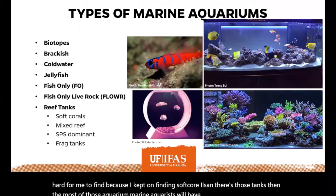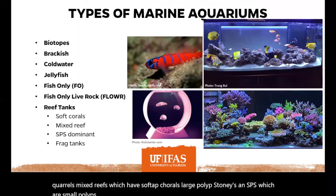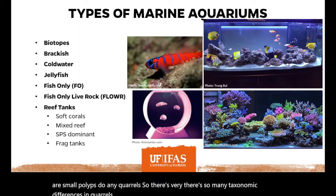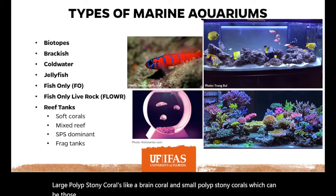So there's soft corals, mixed reefs, which have soft corals, large polyp stonies, and SPS, which are small polyp stony corals. So there's so many taxonomic differences in corals, but for the hobbyist's sake, they're broken down into soft corals, large polyp stony corals, like a brain coral, and then small polyp stony corals, which can be those branching ones to the bottom right that you're really familiar with that reef kind of structure, and or they have some encrusting varieties of that.